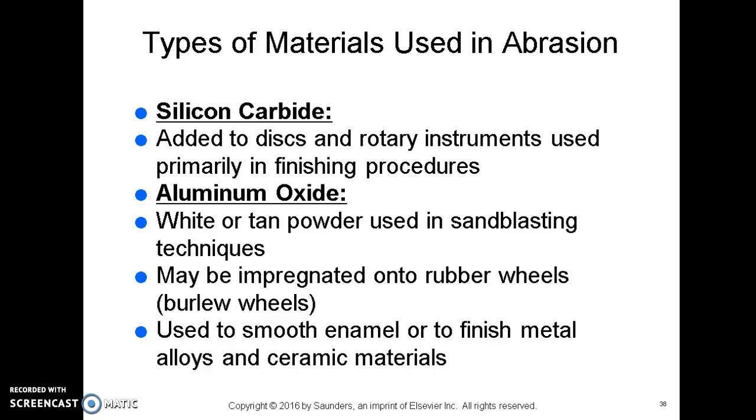finishing procedures of restorations. Aluminum oxide is a white or tan powder, which is used in sandblasting techniques. It can be impregnated onto rubber wheels, more commonly known as Burlew wheels. They are used to smooth enamel or to also finish metal alloys and ceramics. If these are used intraorally, they need to have a water cooling agent mixed onto them so that they don't create too much friction and irritate the pulp.